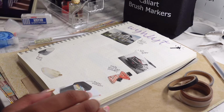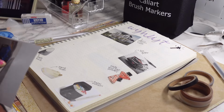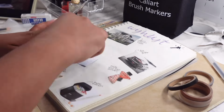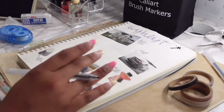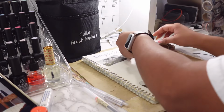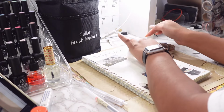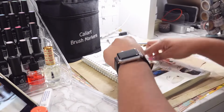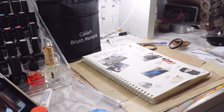Very exact. I put the Ohuhu markers because I would love one day to compare the two, the Caliart ones and the Ohuhu ones. Words are hard today. But I feel like when you do this, I would highly recommend you do a wish list, because think about a couple years from now, like 10 years from now, you look back in your old journals and you can see what you wanted in life, like your wish list.